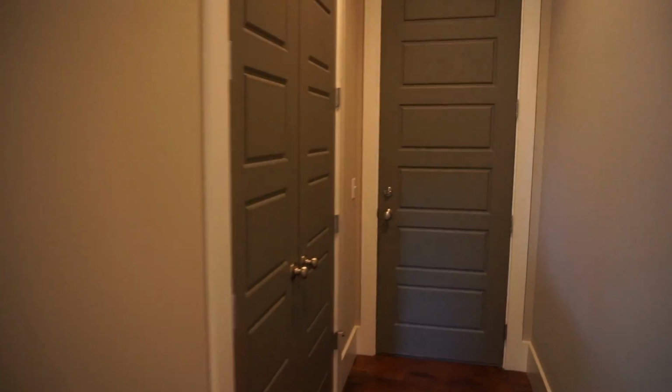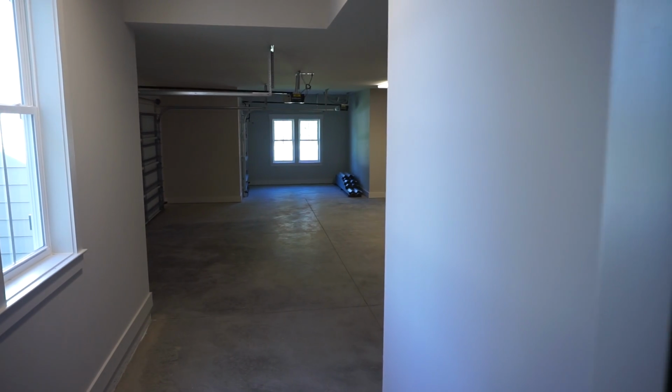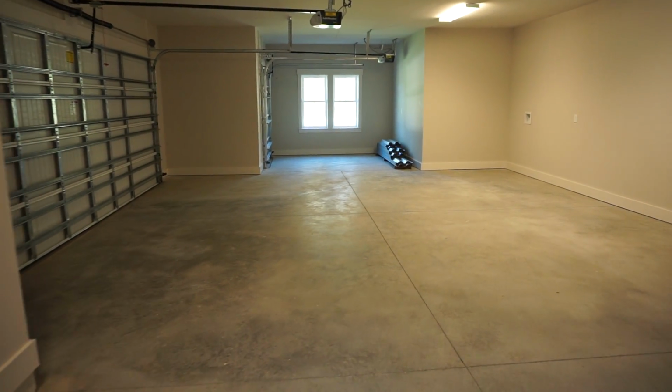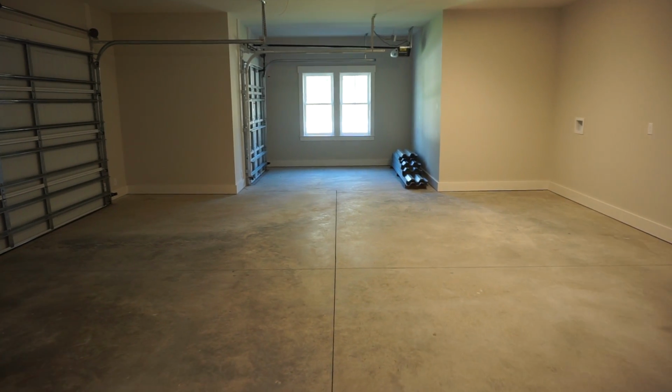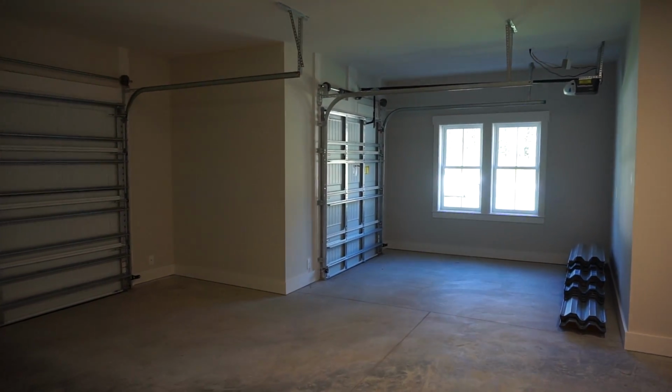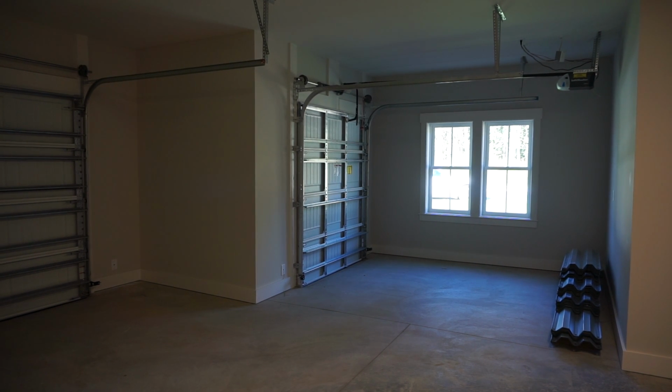Let's take a look out there because it is worth a look. Some garages, well, they're just ho-hum. This one is a very large 2.5 car garage. And what you see over in the right corner there are your hurricane shutters.